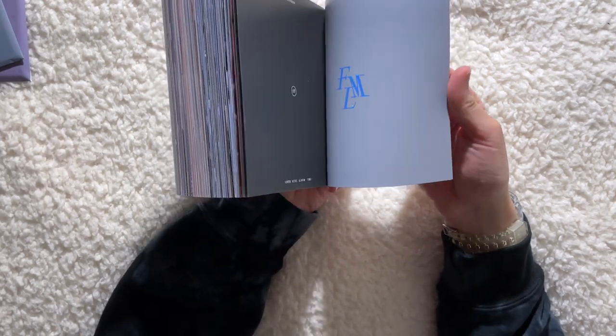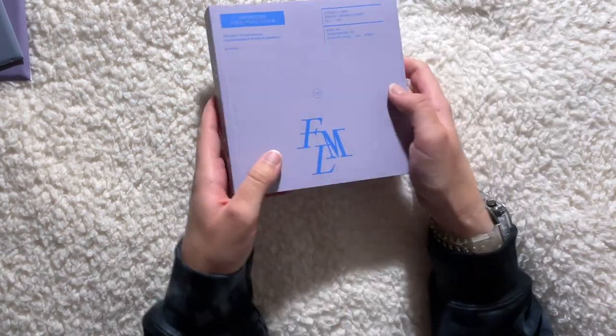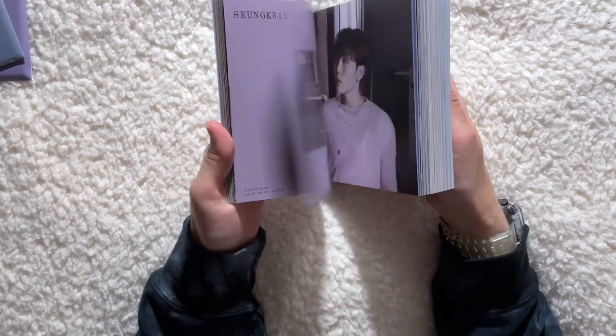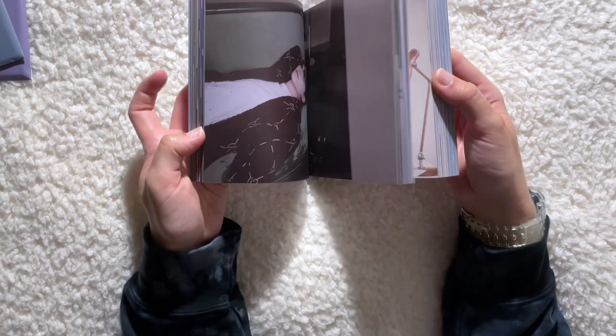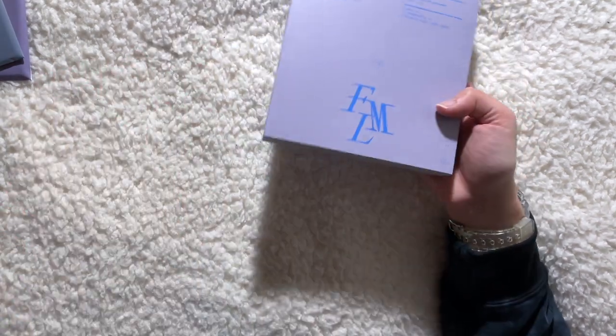All right. That's fun, I guess. It's just like all three versions condensed into one very big photo book. I mean, I guess this is a good option for someone that doesn't want to buy all three photo book versions. You get everything in here and you get a full photo card set. So it might be worth it to someone.